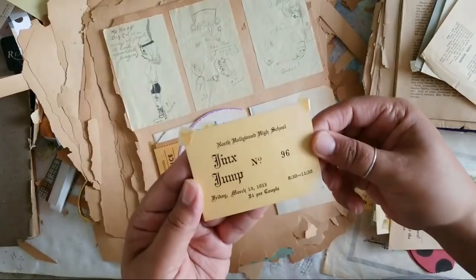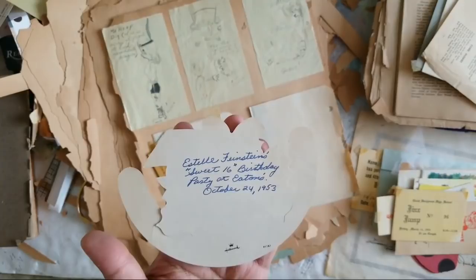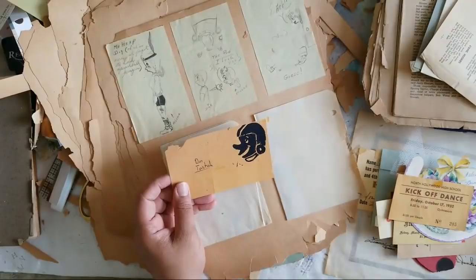Probably, yep, Invitation, Sweet 16. So I'm guessing she was probably 16 in 1953, because she was invited to a lot of Sweet 16s. So maybe. Kickoff dance. So she was doing this at 16-ish. She was probably a teenager, I'll say, when she did a lot of this.